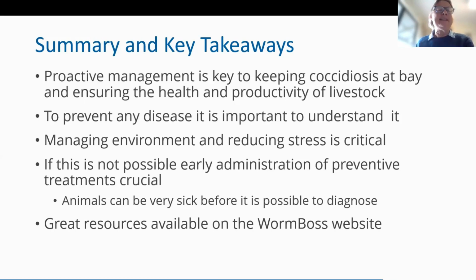The most critical thing is to remember that the oocysts can be infective as quickly as 1 to 2 days. They last in the environment for anything from a few weeks to up to a year. And once the animal has been infected, there's this cycle of multiplication and infection that goes on inside the gut, which means that our animals are quite sick and have a lot of gut damage before we even see symptoms. So managing your environment and reducing stress is critical.